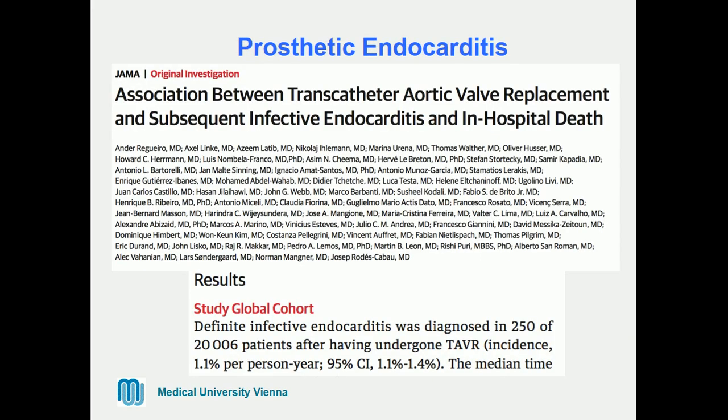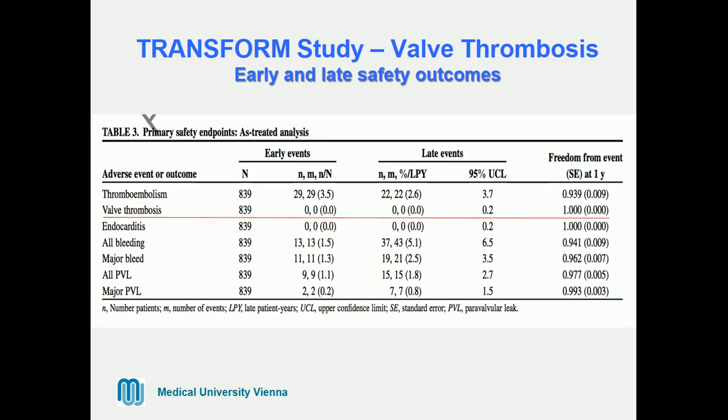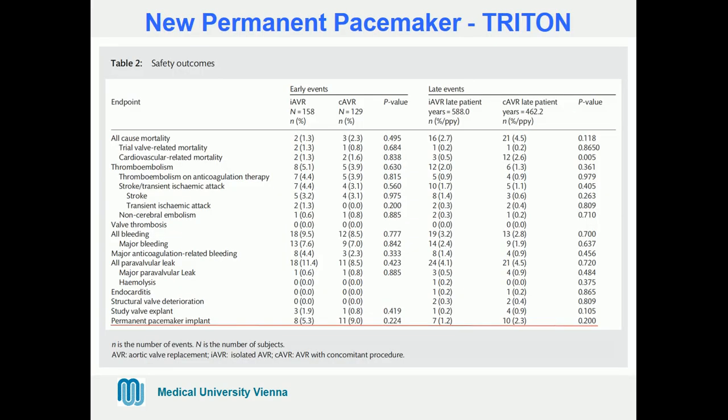And that might be one other advantage over the standard aortic valves, where the reported incidence per patient year is between 1 and 1.2%. If you look at endocarditis in TAVI, in this big meta-analysis, they published a 1.1% incidence per patient year, so it suggests also a benefit compared to TAVIs. If you look at valve thrombosis, 0% in our study, in the Triton study, and in the Transform study, also 0%. This was gross clinical valve thrombosis. We did not look in this study at subclinical valve thrombosis. This is certainly an issue that should be investigated in the future, but also we think that there are some advantages for these new prostheses.